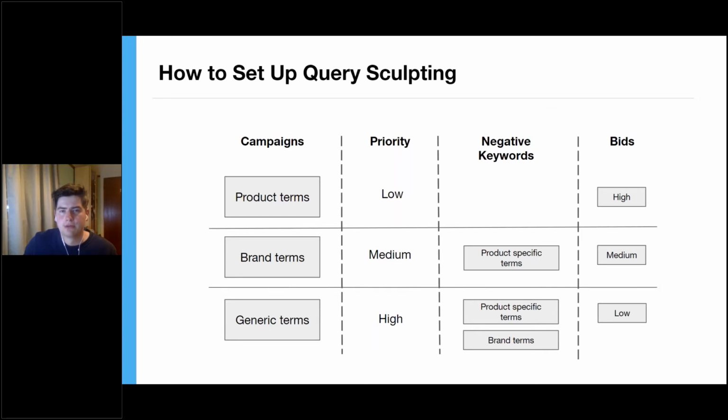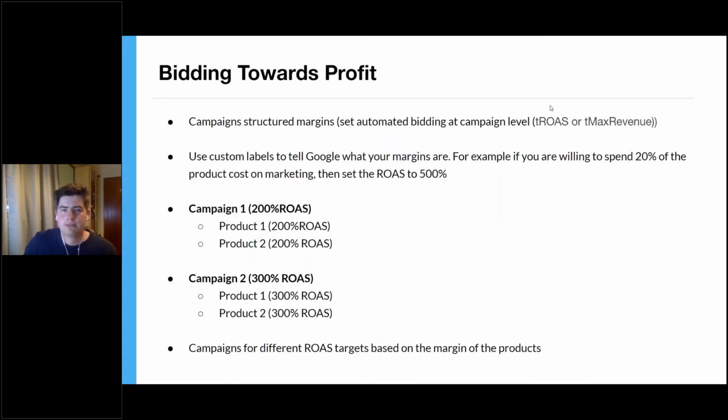And this is specifically for if you're using manual bidding. You won't necessarily need to do this if you're using automated bidding, because Google does this for you to an extent. And then finally, looking at bidding towards profit and how you should set up your campaigns.